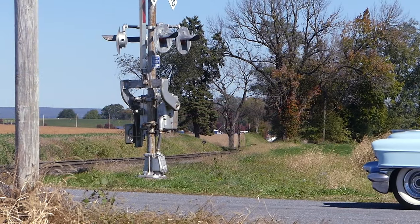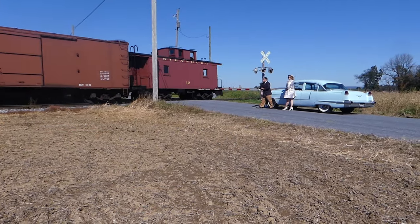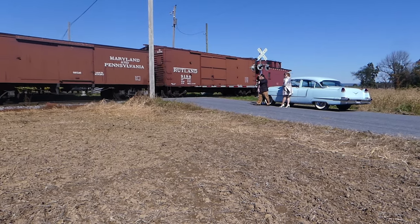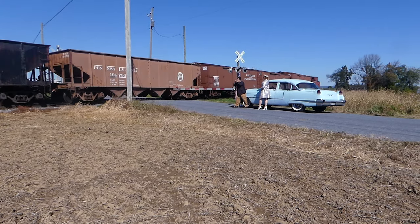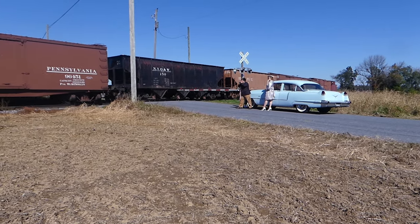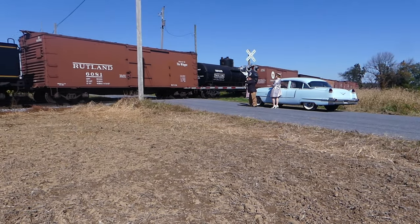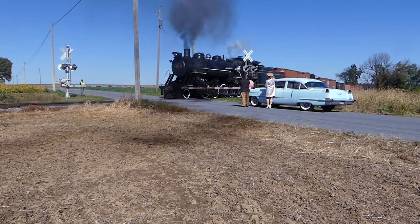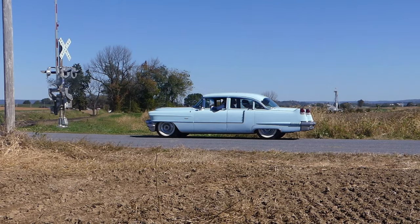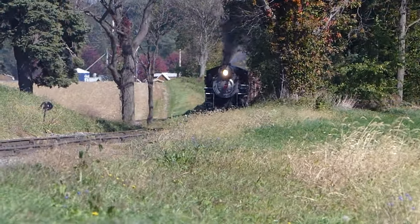Moving on, we are now adjacent to the Esbenshade Road crossing by Groundhog Cut. The field has been harvested recently, and we've been granted permission to set up a photo line here. In addition to the freight train, the next few scenes will also feature two men and two women of the Lancaster County Vintage Association, dressed in 1950s style clothing. Along with a blue 1956 Cadillac DeVille that has been provided for the charter, the stage is set for a perfect scene right out of the twilight of the Age of Steam.